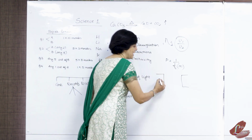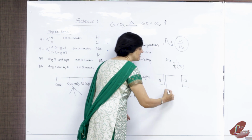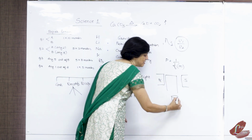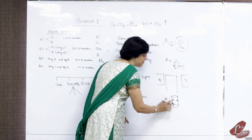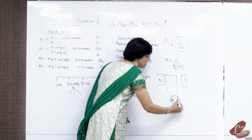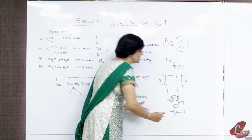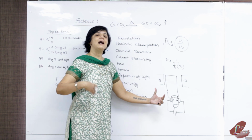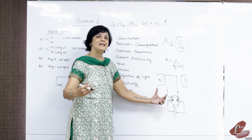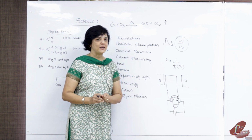So if this is your North Pole and your South Pole, if I'm going to study the construction of a motor, okay, I have my conductor right here. I have my axle which is drawn here. I have my split rings which are connected. The carbon brushes which are going to be connected here. So I just join this and I connect it to my external circuit. So once I'm done with the figure, the explanation becomes really easy. The understanding of how it works becomes really easy. Work on figures, work on diagrams, okay?